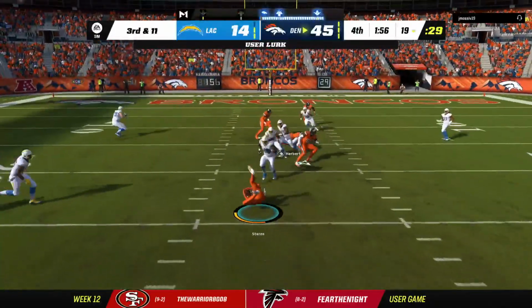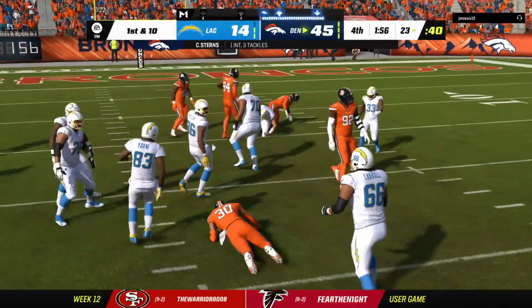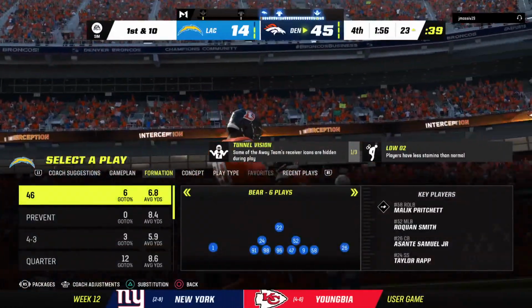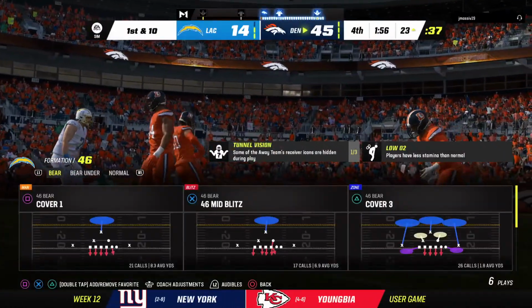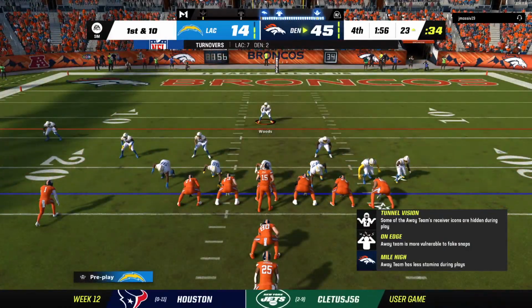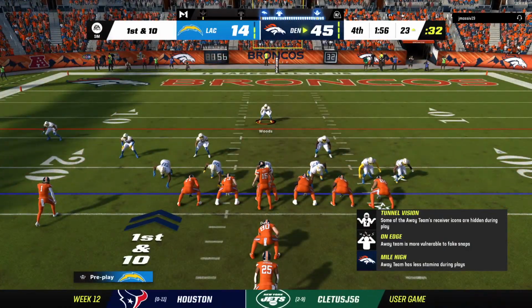And my goodness, another interception. Picked up by Caden Stearns. And the Broncos are going to take possession of the football. The utter domination here just continues. This defense, I don't know what more we can say all around about their performance.